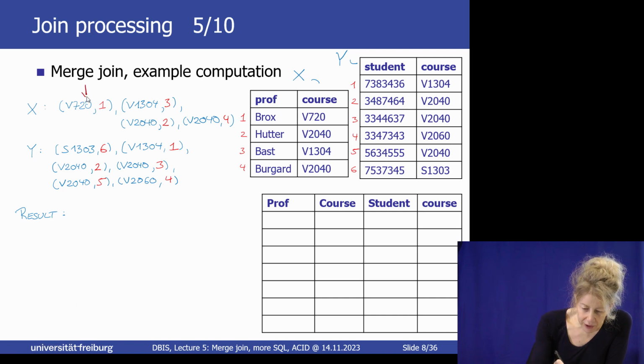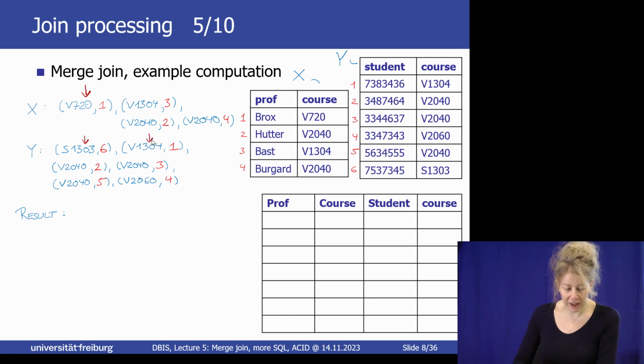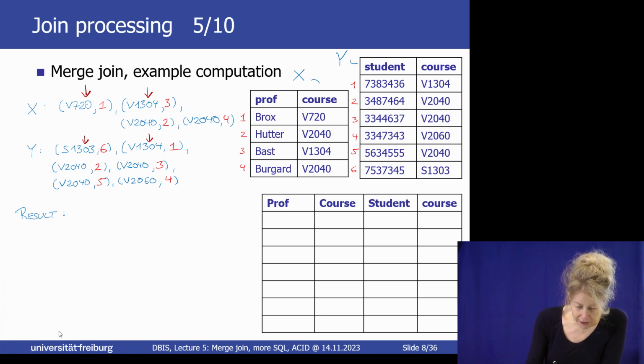I start here, and I start here, and now I compare these two values here. Are they the same? No, they are not the same. And then I advance in the list with the smaller one, right? S is smaller than V, so I advance here. Are these the same? No, they are not the same. So now I advance here. And now one important detail: now they are equal, so I will certainly write this result. Now it's a little variation. The question is, what do I write in the result? I don't really have to materialize this, but I'm doing it. So maybe I just write 3, 1.